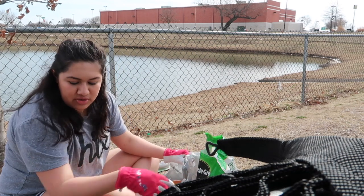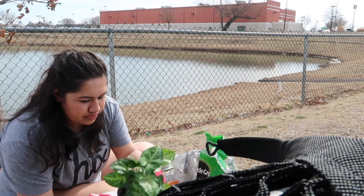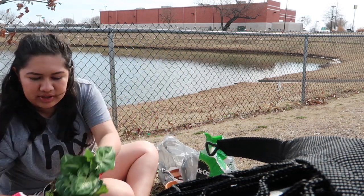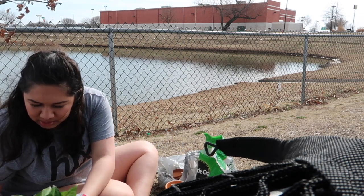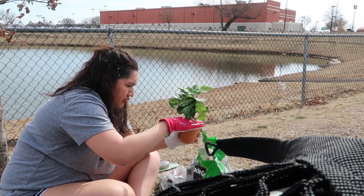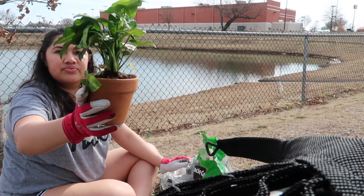Yeah, just fill it a little, and then I think I'm gonna do this one first. I just pull at the roots and then pull the pot down, and that comes down. This one looks like it's been overwatered. Okay, this is my second plant.